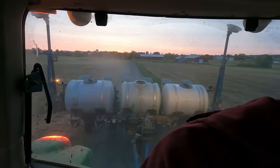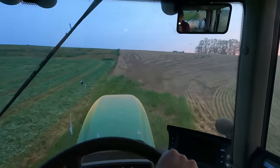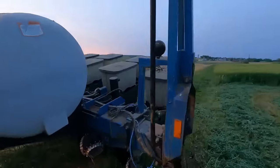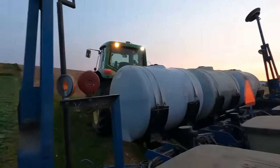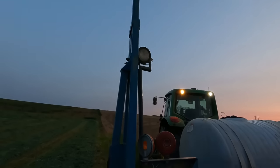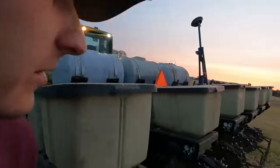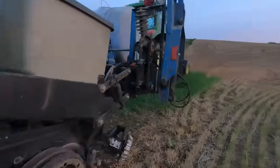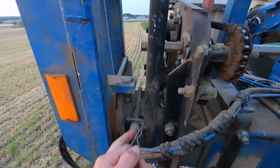So it's the next morning here. I got the corn planter loaded up. I'm starting here at this farm that we rent to get out and unlock my wings. I like to leave the marker arms locked up on the road because just in case I bump the lever or something, I don't want them dropping down and catching a telephone pole or a car. I just cannot afford that to be a possibility. Just this little pin drops down and the thing can't fold out.